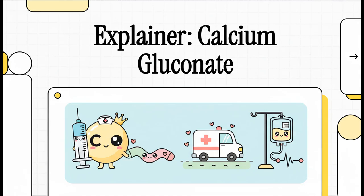In emergency medicine, you have these big, dramatic interventions, and then you have things that are deceptively simple. Today, we're diving into one of those, an essential electrolyte that, in the right hands, is an absolute lifesaver. We're talking about calcium gluconate.